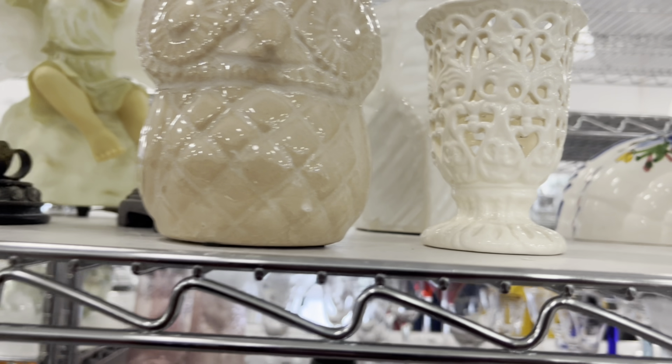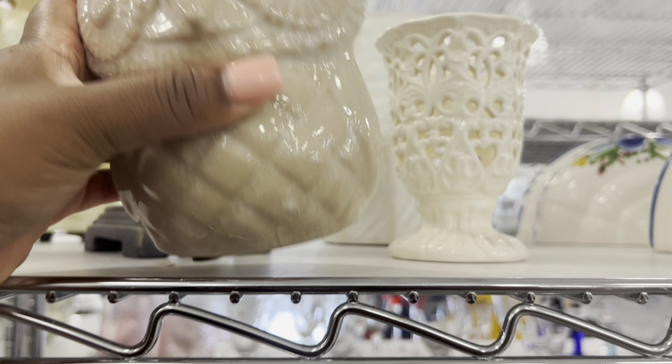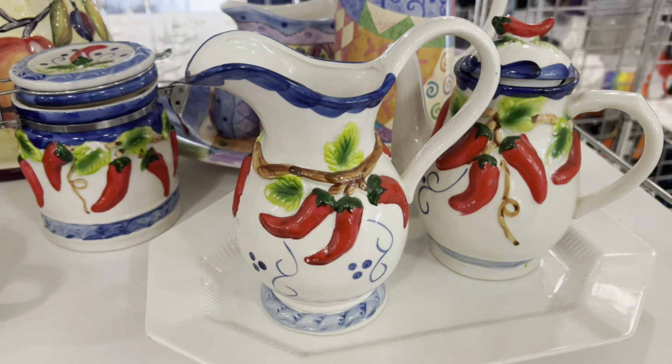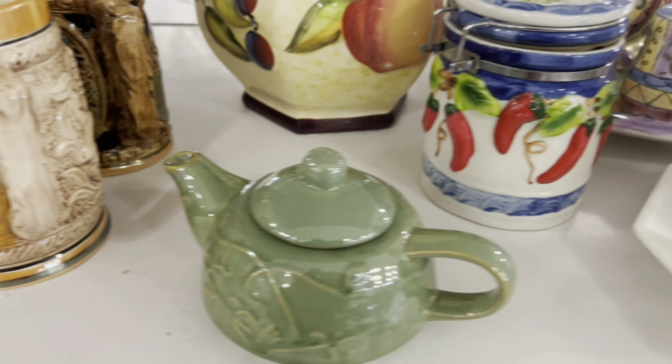I thought this owl was so cute. I really thought about my cousin, just adding a little piece of home decor in her new home. But, you know, everybody has different styles, so I just left that behind.